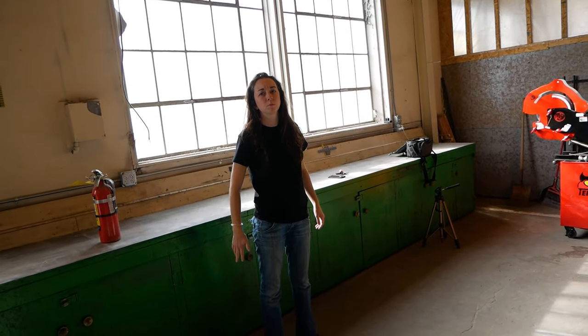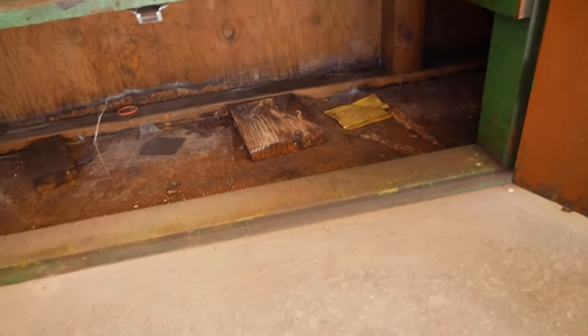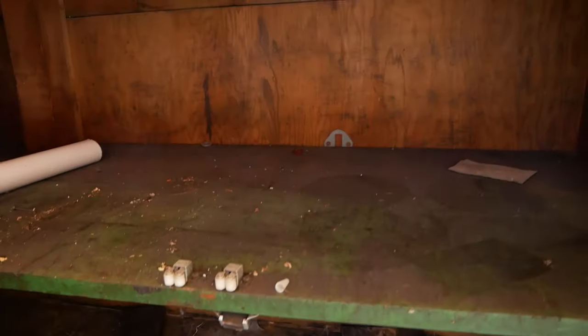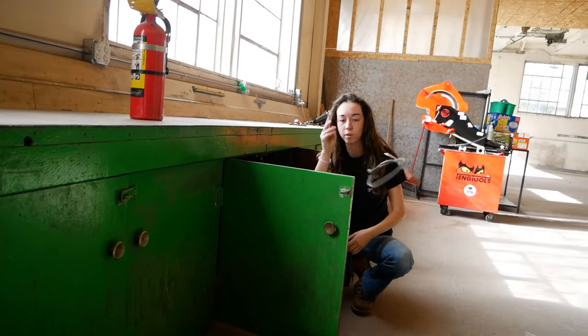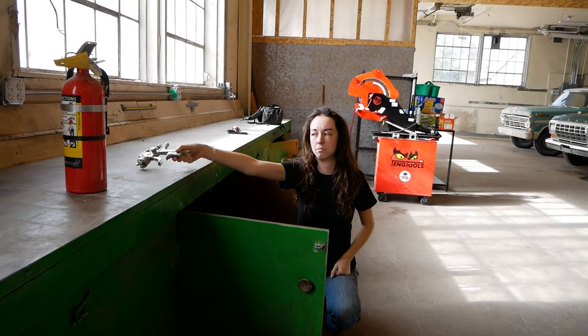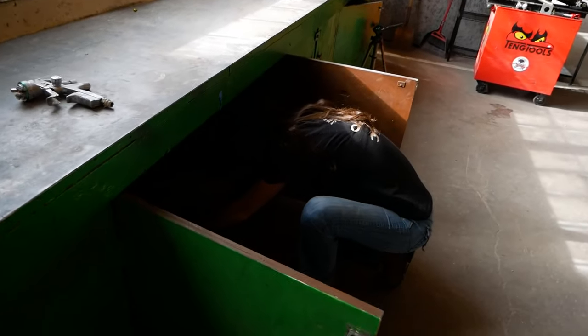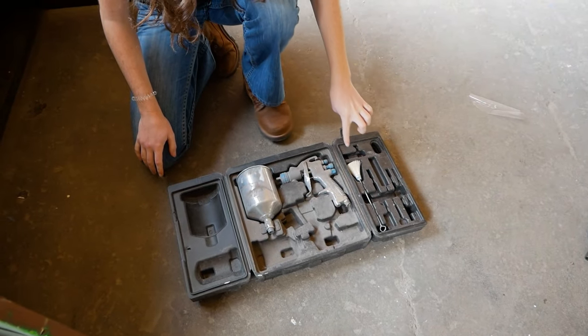Have we looked in any of these cabinets to see if there's anything in there? I'm gonna find something cool. I'm gonna win. I got dirt. I found spiderwebs. Oh man, you're already winning. I found a plastic tube. And a board, and a fuel pump gasket. Nothing in this one. A wire. Oh, a spark plug wire. And a paint gun. Okay, you're winning. What's that? It's probably empty. Oh, paint gun stuff.